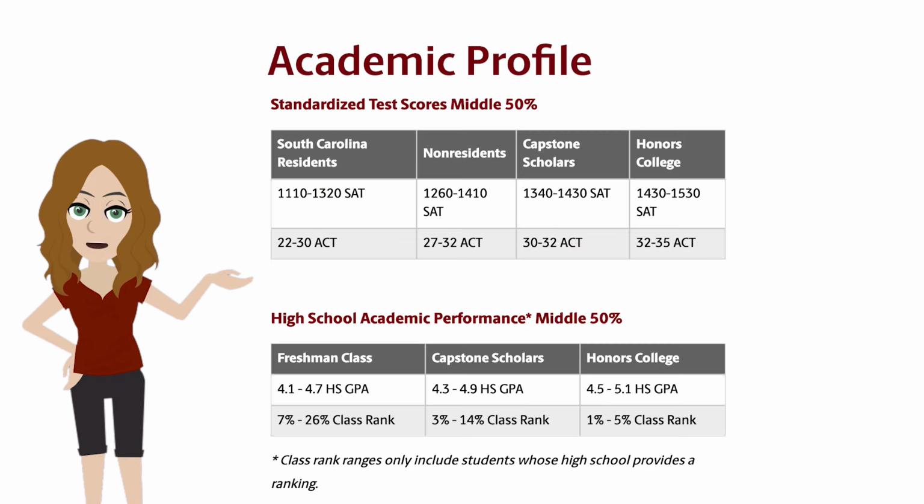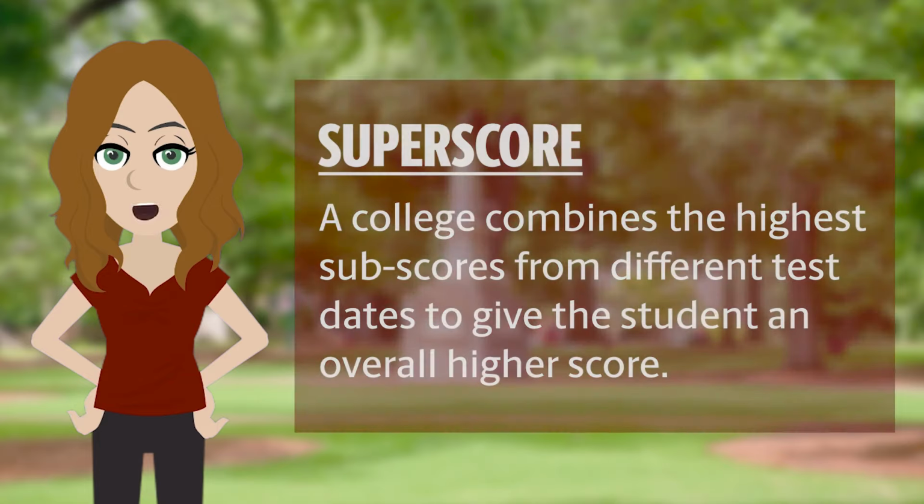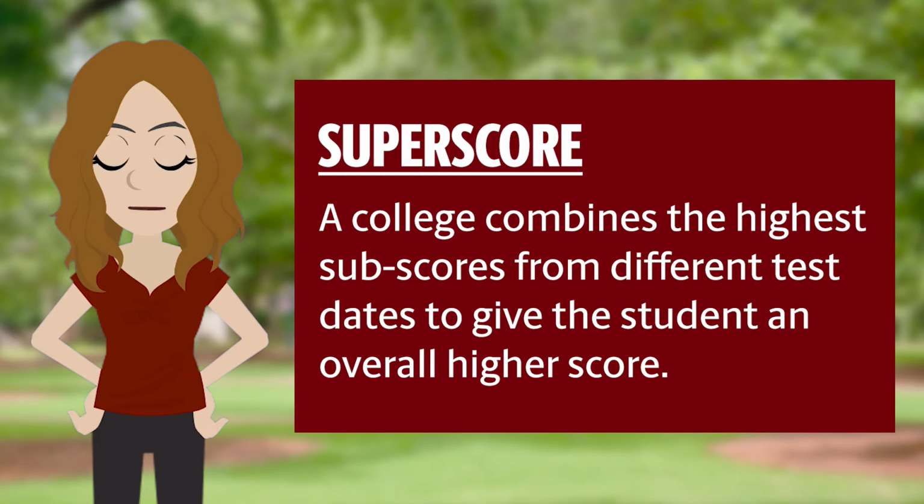As you're deciding on your preferred testing plan, we encourage you to review the academic profiles of admitted students. These ranges reflect the middle 50% of freshmen who were admitted last year. We recommend you look at the ranges for standardized test scores, high school GPA, and class rank to get a general idea of where you fall within each of the academic ranges. If you choose to have your scores considered, we will superscore the 2 highest sections of the SAT and subsections of the ACT if you took either test more than once.